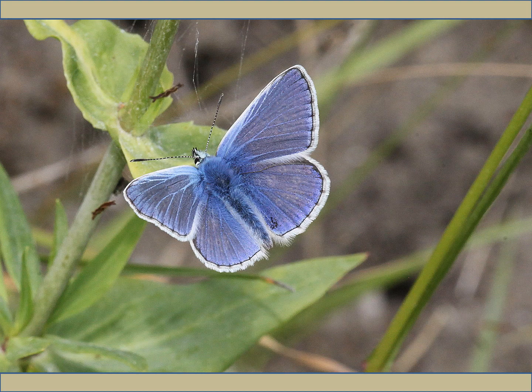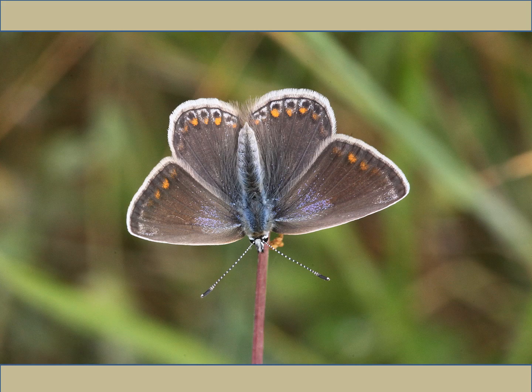This is a typical male common blue and can be found all over the island where its larval food plants still exist. This is a normal female common blue, which is brown with orange spots around the wing margins and some blue scales near the wing base.